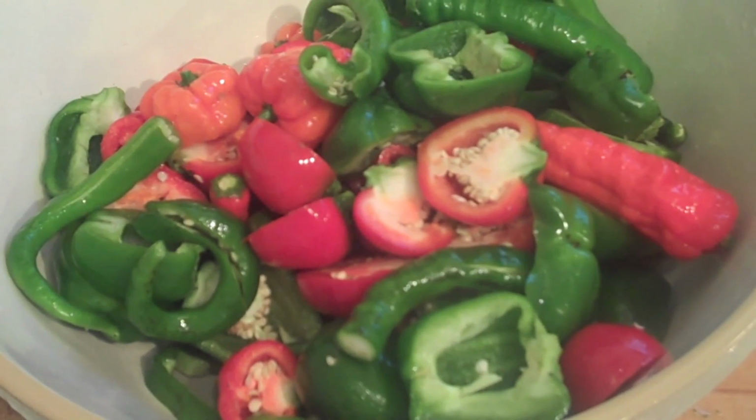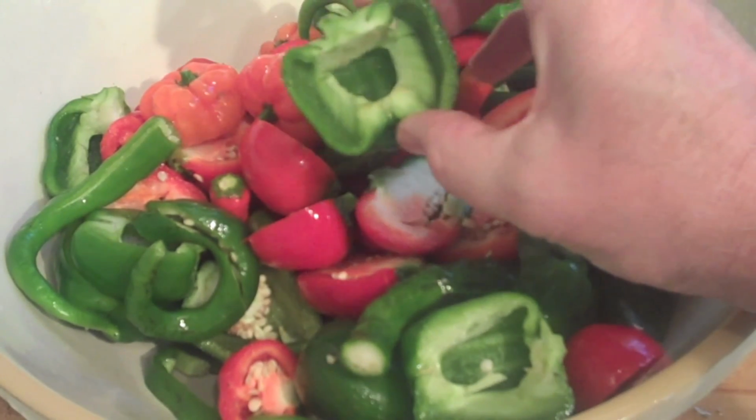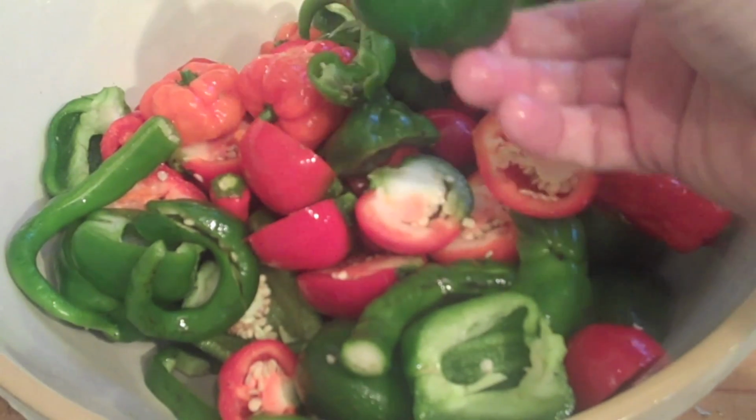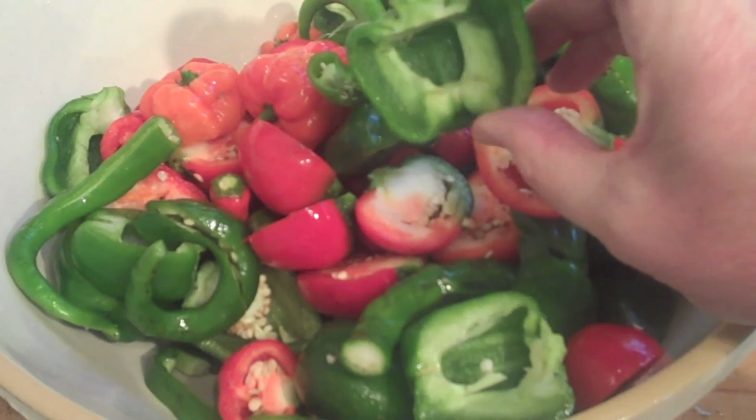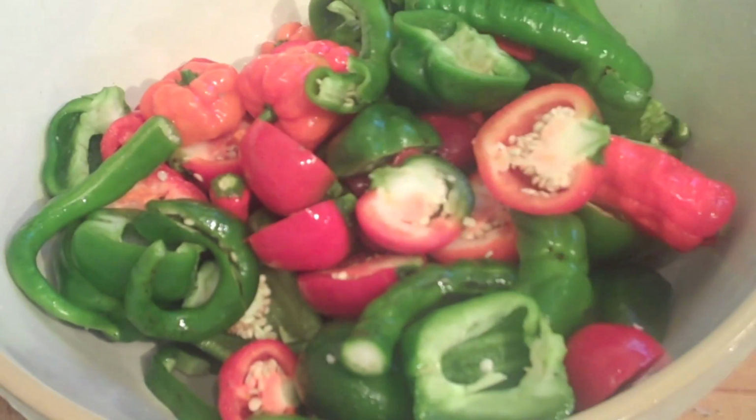Well, that's the pickles. Here I go again. They're not pickles yet, are they? That's the peppers cut up, ready to be pickled. Some of the smaller green bell peppers, I decided not to slice them into rings. They were small enough. I cut them in half, and I did remove the seeds from those because they tend to be kind of bitter.